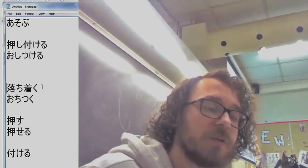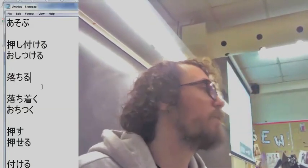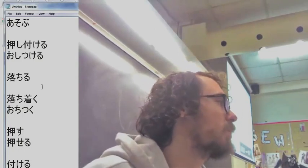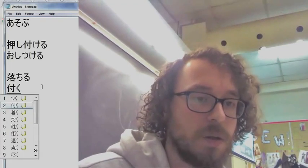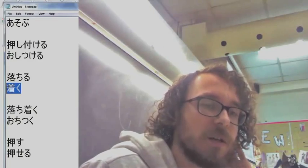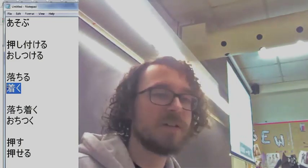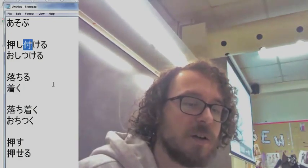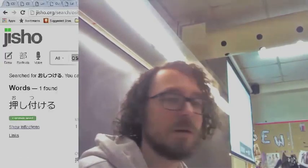Ochi tsuku comes from two other verbs: ochiru, sorry, ochiru, not oshiru. Ochiru means to fall, like to fall down. It's also a good verb to know, ochiru, fall. And tsuku. This form of tsuku, I'm pretty sure, I think it also means attached or hold on, whereas this form of tsuku with this character is like adding. But they have very overlapping meanings.